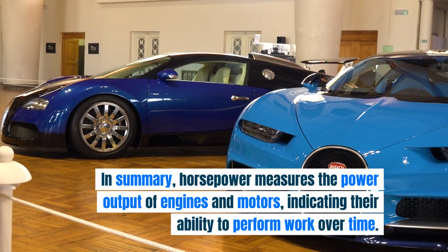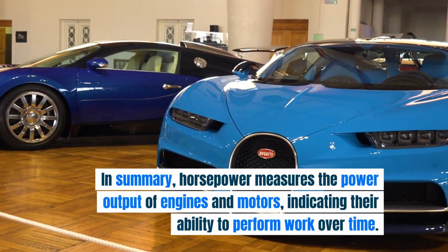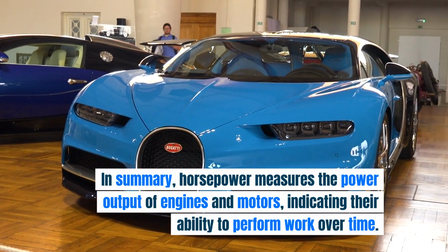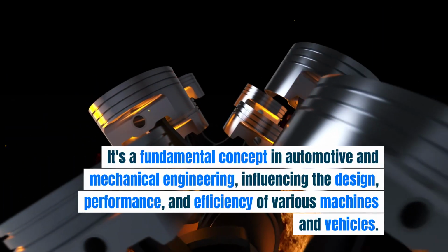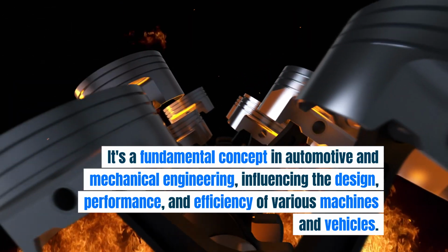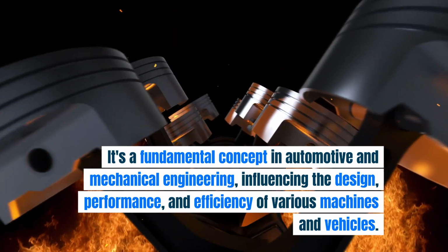In summary, horsepower measures the power output of engines and motors, indicating their ability to perform work over time. It's a fundamental concept in automotive and mechanical engineering, influencing the design, performance, and efficiency of various machines and vehicles.